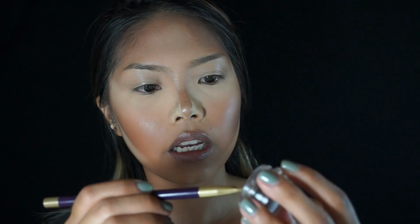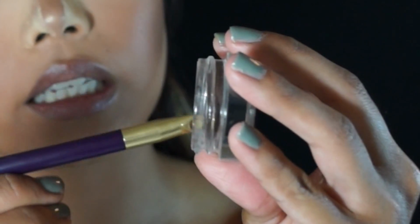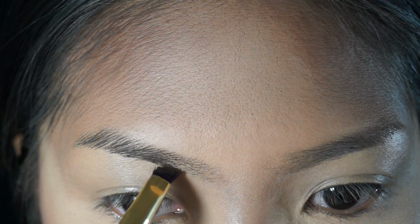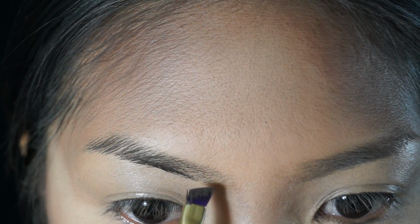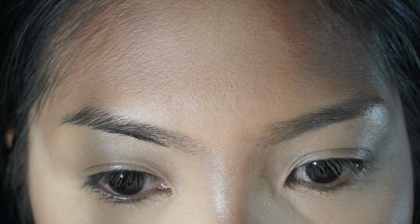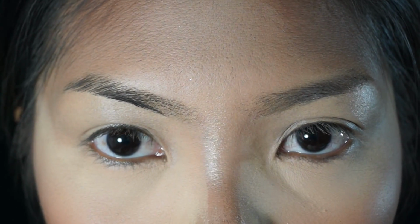I'm just gonna go in here, dip in, and I like to kind of get the product on both sides of the brush. I like to start the pomade right here in this little crease. I don't start it all the way in the beginning or the front end of the brow, since I like to have that ombre effect. Just leave all this right here bare, because we're going to end up pushing product that way and blending it all together. And that is the way that I am able to get the easiest ombre brow.